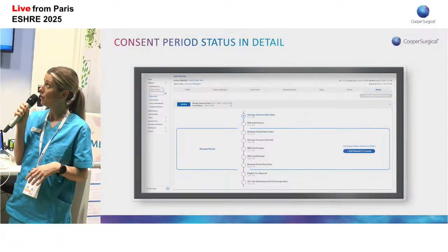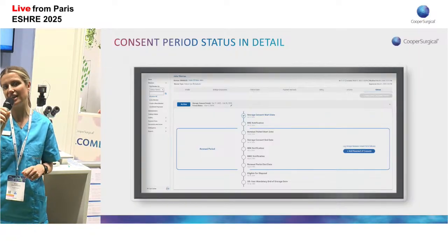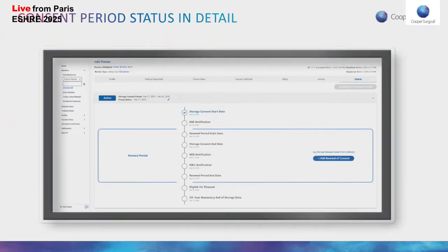She had embryos frozen on the 17th of February 2025, and she's consented to 10 years of storage. You can see a timeline that's been created by Embryo Options, and it looks very similar to the timeline I shared with you previously. But this timeline is specific to Julia's embryo freeze. On the timeline, you can see the dates the statutory notifications are scheduled to go out.